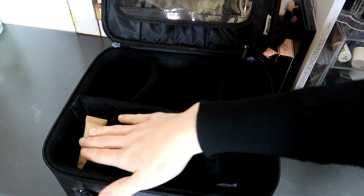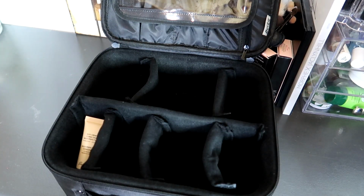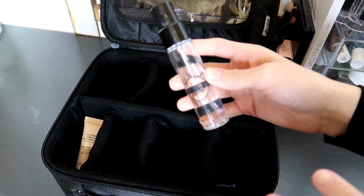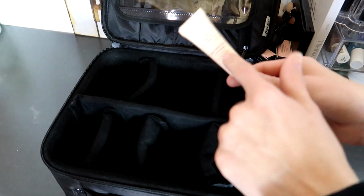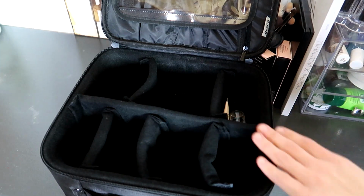The very first thing that I'm going to need is the concealer, so I'm actually going to put the concealer in the smallest pouch. I know I'm actually going to need a primer, so I'm going to put my Smashbox primer water in here just because I'm trying to use up the primers that I have. Actually, I'm going to put the primer and my Guerlain concealer in the same one. That's what I'm going to do, so I'm going to tuck them up here.